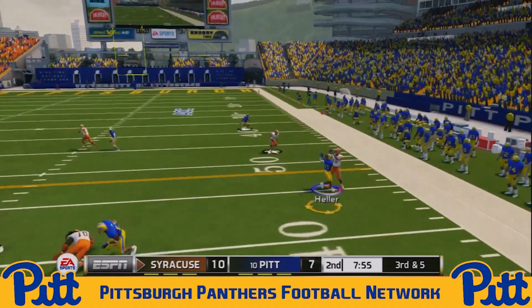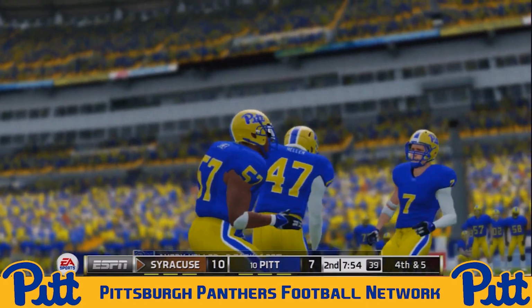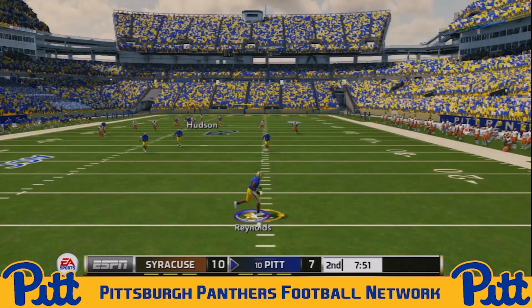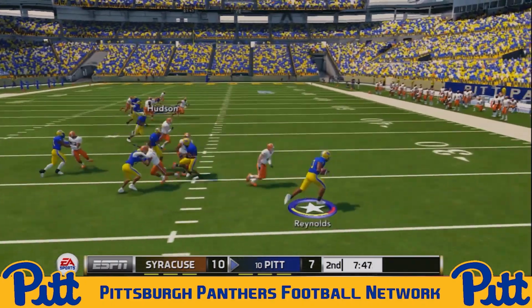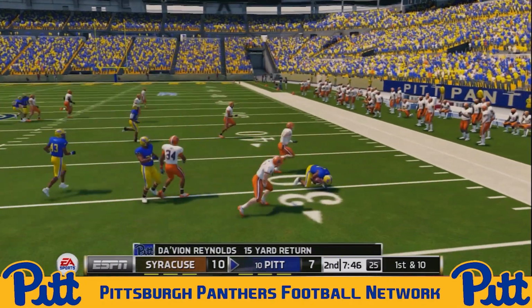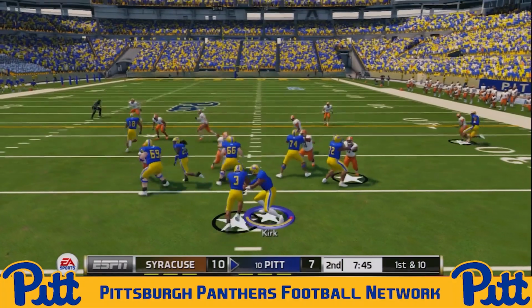Washington back to pass. Gets it off just before the pressure gets there. Avery Heller comes up and makes the deflection. Nearly had an interception going the other way, but it's a good stop for the Panthers, and they'll take over with the football. Davion Reynolds on the punt return. Could have turned it into a big gain there. He's brought down after a 15-yard return. Good field position for the Panthers at their own 28.